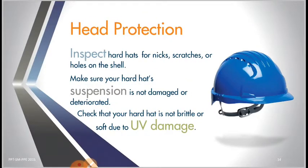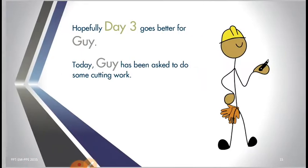For head protection, inspect hard hats for nicks, scratches or holes on the shell. Make sure your hard hat's suspension is not damaged or deteriorated. Check that your hard hat is not brittle or soft due to UV damage.